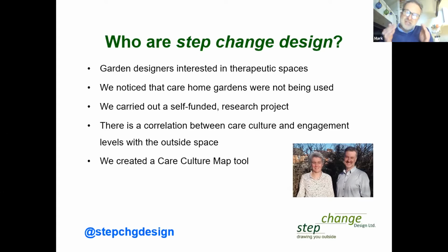The key finding I want to share with you this afternoon, because I'll be talking about it in much more detail in terms of the inclusivity argument, is that we discovered there was a correlation between the care culture in operation in that setting and engagement levels with the garden. So in other words, the more advanced the care culture, the more they were engaging their residents with the outside space naturally as a part of meeting the needs of their residents as individuals. And this is an important characteristic to understand. So we then decided that we would be slightly unusual. We would create a diagnostic tool, a method for engaging both care settings and outside specialists in grappling with this subtle phenomenon called culture, because it's not an easy thing to see.